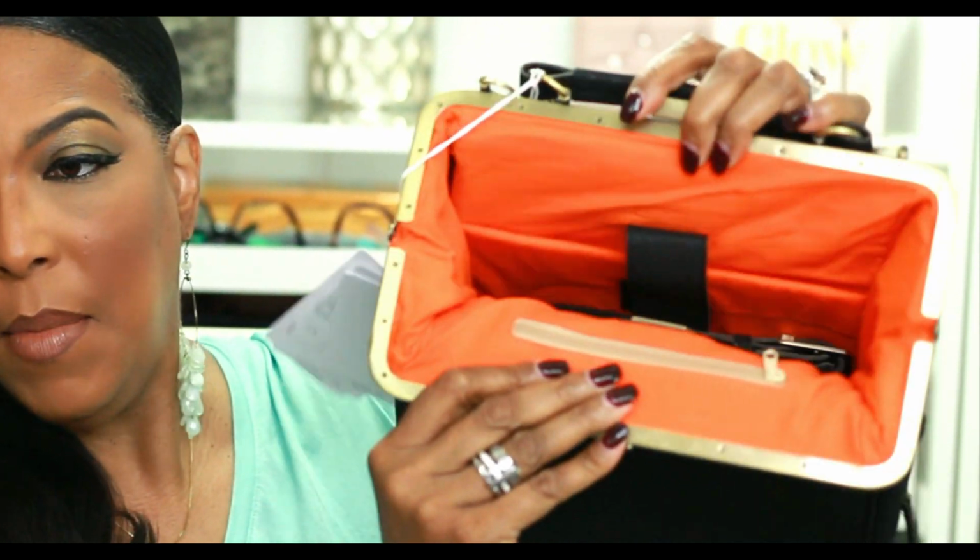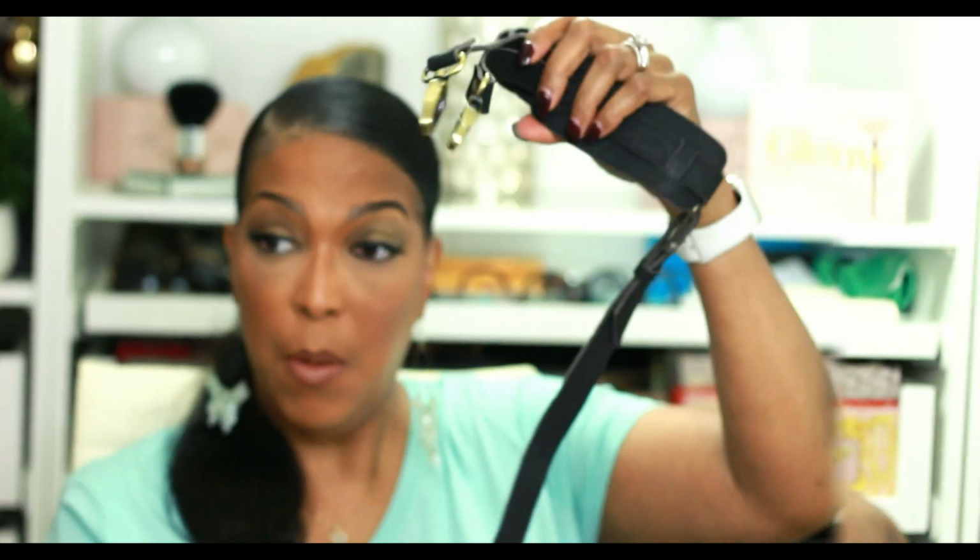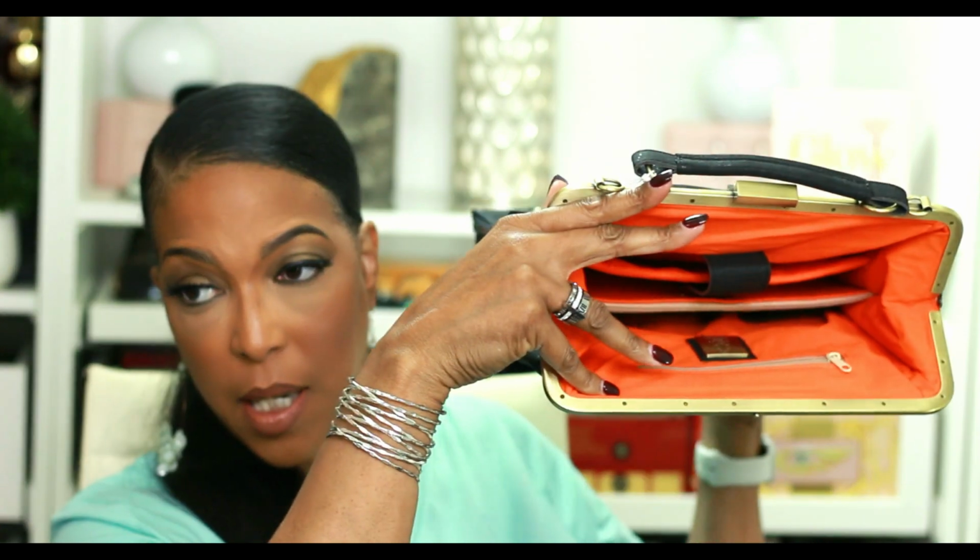And the color theme is still the same in here. You can see it's got the orange inside. It came with these straps. I'll take out all the packaging. It's inside here. So this bag is deep. You can see this. It is very, very deep.